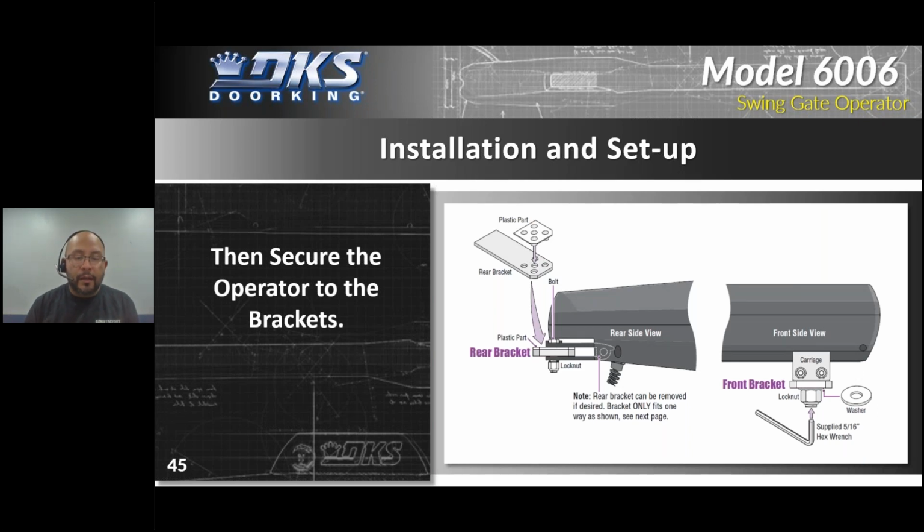It comes with a brass kind of bushing, it's not a plastic piece anymore, to keep everything, that rear bracket, tight. One thing that we noticed with our older operators is that it didn't matter how much we tightened all the bolts and screws. There was a lot of play in those operators. So we took steps to get rid of that with this operator.